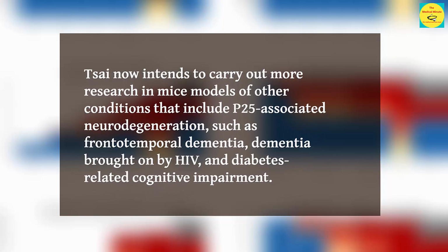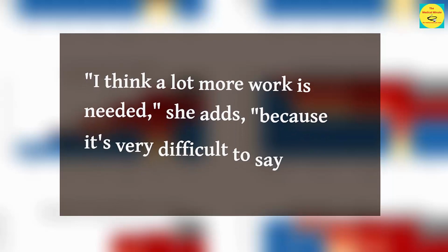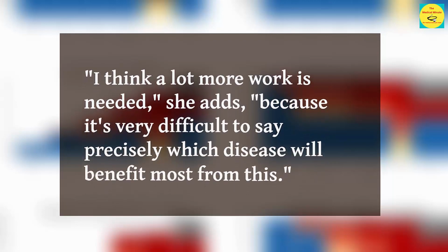Tsai now intends to carry out more research in mouse models of other conditions that include P25-associated neurodegeneration, such as frontotemporal dementia, dementia brought on by HIV, and diabetes-related cognitive impairment. I think a lot more work is needed, she adds, because it's very difficult to say precisely which disease will benefit most from this.